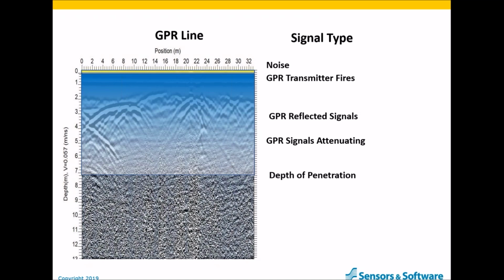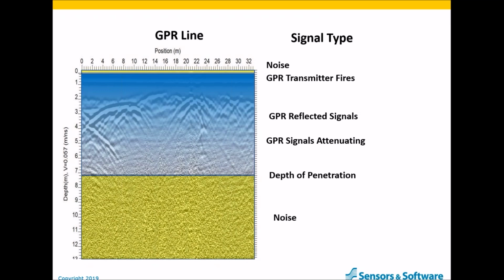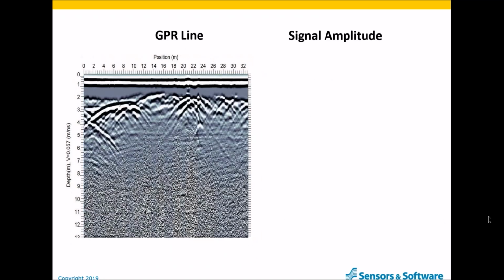Eventually, the GPR signals are the same strength as the background random noise. That is the depth of penetration. After this point, again, only random noise is recorded by the GPR receiver. Now, let's look at this again with different graphics showing the amplitude of the signals.